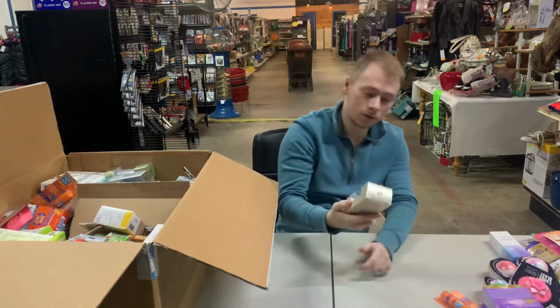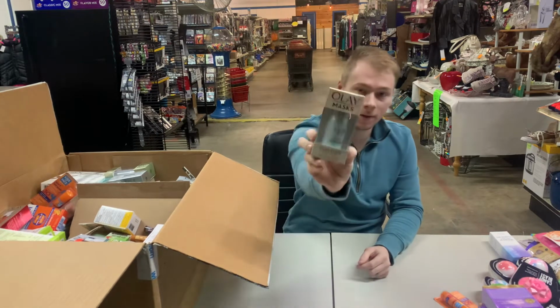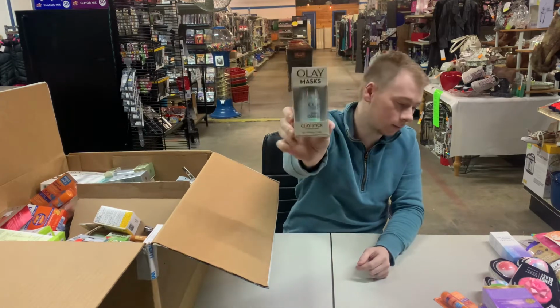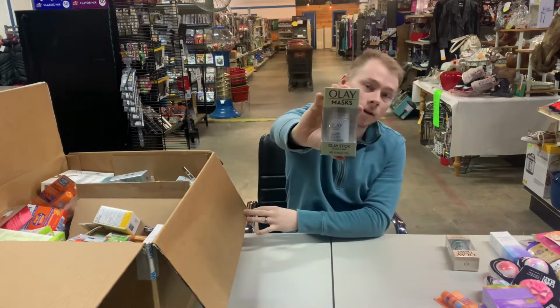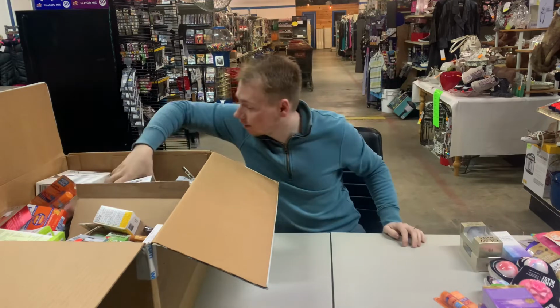Okay, now this stuff is really good stuff usually. This is probably going to be worth some decent money online. I don't know, I've not sold this in the past, but this is probably going to be worth some money on eBay online. This is Olay mask. So this is some pretty good stuff right here. And what I'm really liking, what I'm seeing is there's multiples. I see a lot of this Olay mask stuff right now. So there's 2, and I'm seeing more, you guys.